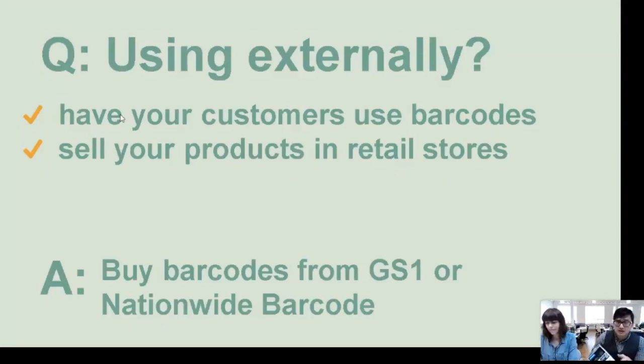It's completely unique. The reason we say at the bottom here that you can buy from GS1 or Nationwide Barcode is that GS1 is the official provider, but there are also resellers of barcodes. Nationwide has a whole bunch of them, and they'll share them with others for a price. You can use external barcodes in inFlow as well, but in terms of generating barcodes for external use, you're going to want to use GS1 or Nationwide.